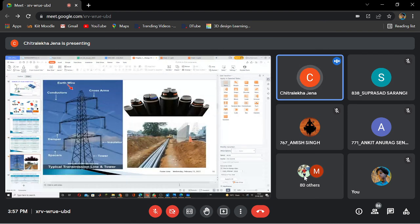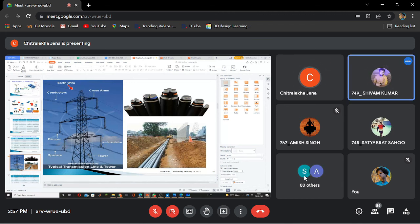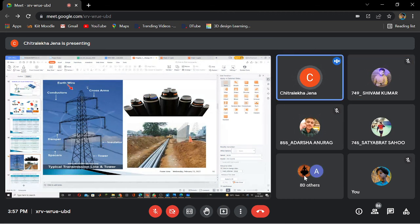You have seen a generating station, and transmission towers. Have you seen these types of towers or not? What are the different types of tower? What is the topmost line? What are these types of conductors? Which types of connection are there, and where is the insulator, everything.